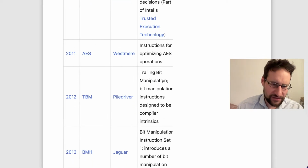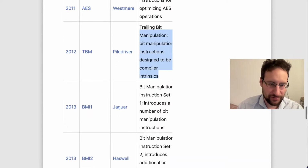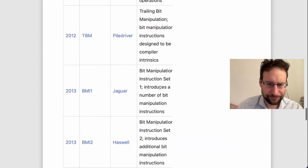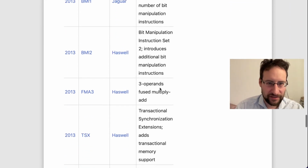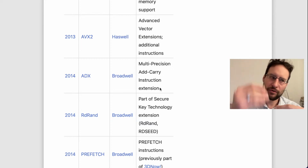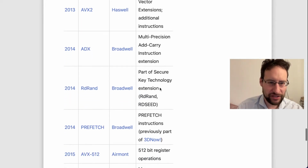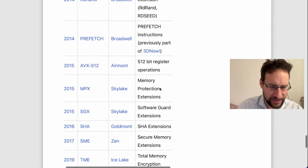Other stuff like bit manipulation, also relatively useful stuff, only in 2013, because bit manipulation was not a thing of the 70s and 80s, but yeah, we added that in 2013, at least AMD added, and Intel only in 2013. So making x86 even more complex with the most complex instructions, right? Later they also added of course AVX 512, but also SGX in 2015.